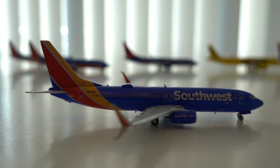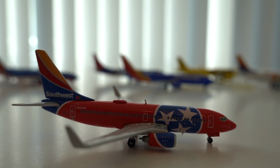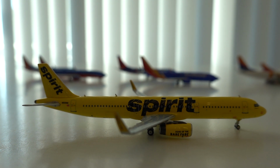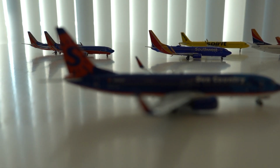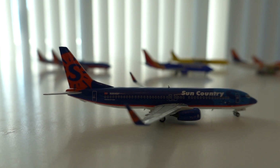And we also have 2 737-700s, and they're both in the special State One liveries. One is in the Florida one, and the other one is in the Tennessee one. Now for Spirit, we only have 1 aircraft, which is the A321, and that's all. Sun Country, same thing. They only have 1 aircraft, which is the 737-800 in the old livery. I hope to get the new livery. I kind of missed out on that one. But yeah.